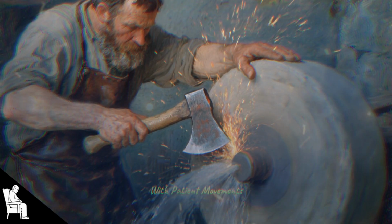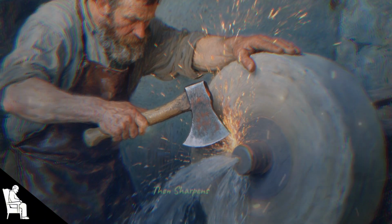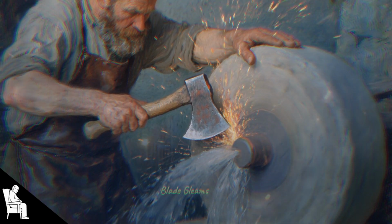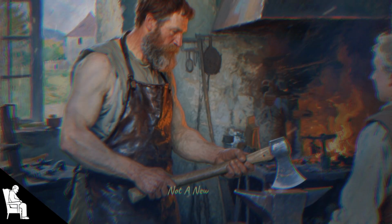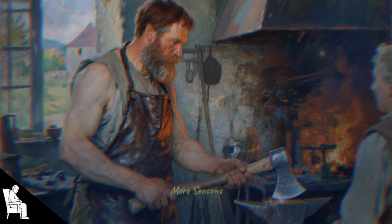With patient movements, he draws the iron thin, then sharpens it on a grinding stone until the blade gleams again. When he hands it back, it is not a new tool, but it is ready to serve many more seasons.